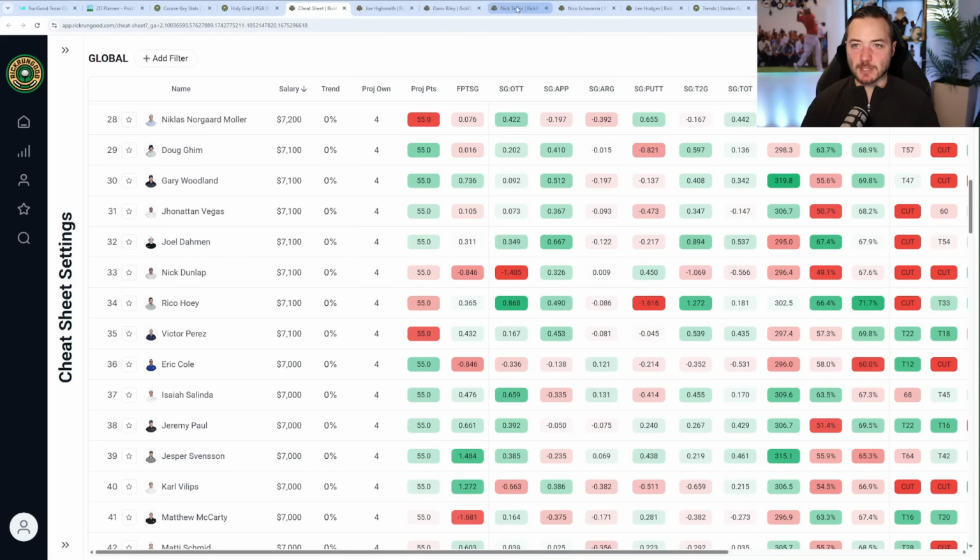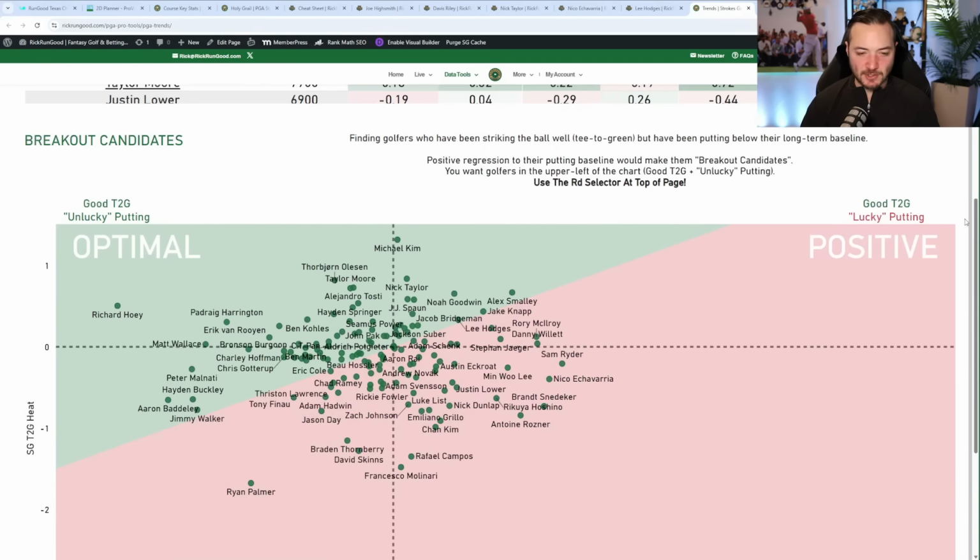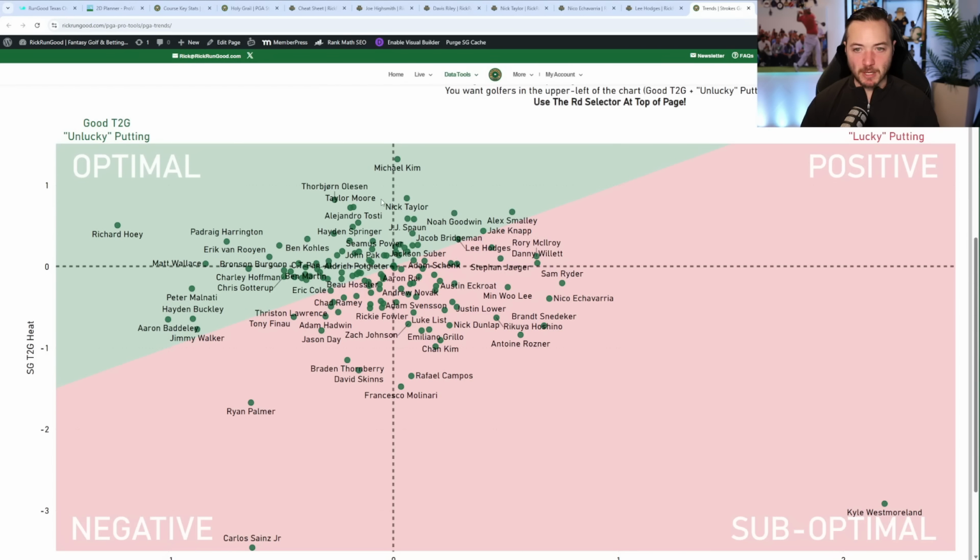Rico Hoey shows up as one of the better breakout candidates. If you go to the trends tool, last 36 rounds, you have Michael Kim straight up, which is good. It's not great, but it's very, very good. Nick Taylor is in that direction. Then you start to get even better and better, like Taylor Moore, Alejandro Tosti, Thorbjorn Olsen. Then you go even farther. You get Padraig Harrington, but probably not too worried about that because he's got senior tour stuff in there. And then you get Rico Hoey, who is in that optimal quadrant all by himself.